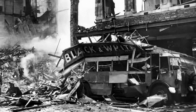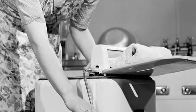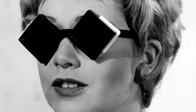Churchill returned to power, promising a new era of freedom. Wartime bomb sites were being rebuilt. Modernism was back in vogue, in architecture, fashion, and design. It was out with the old and in with the new. Though sometimes all these changes weren't entirely thought through.